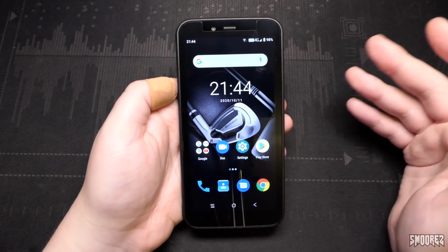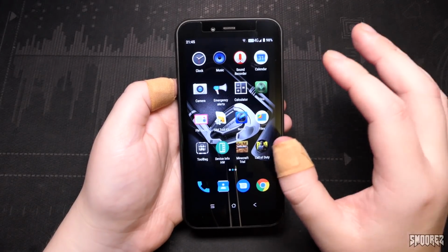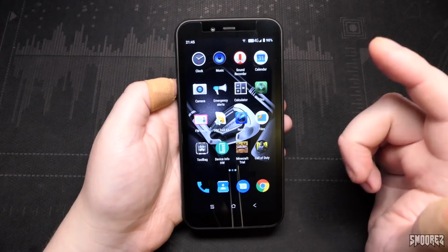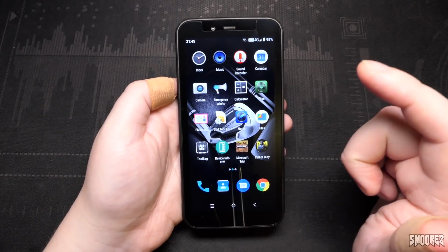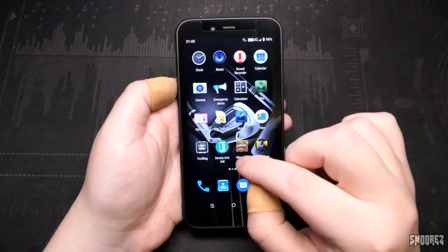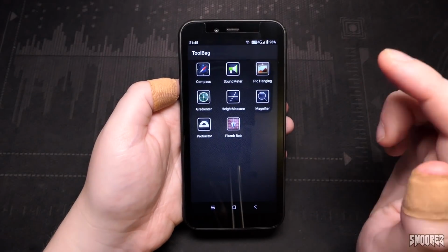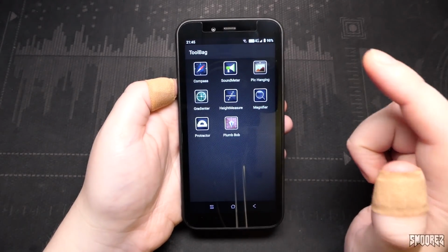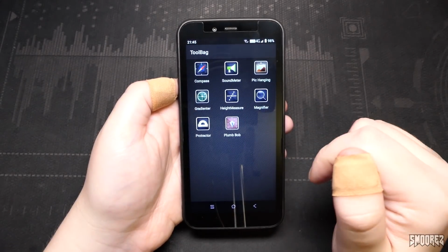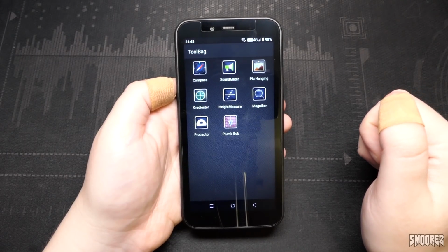The apps installed, as I said, are all fairly basic. I've gone ahead and installed a bunch of apps and stuff that we will get to. But you've got clock, music, sound recorder, calendar, camera, emergency alerts, calculator, files, FM radio, SIM toolkit, notes, and a tool bag. And then a bunch of my apps, we'll just ignore them. But in the tool bag, you've actually got compass, sound meter, pick hanging, gradienter, height measure, magnifier, protractor, and plumb bob. I don't know what a plumb bob is, but I have a feeling it's got to do with plumbing.